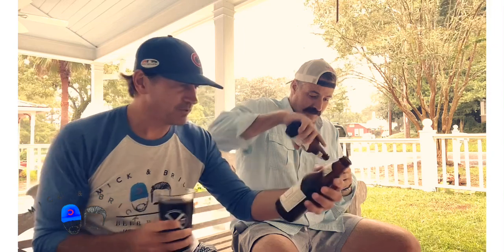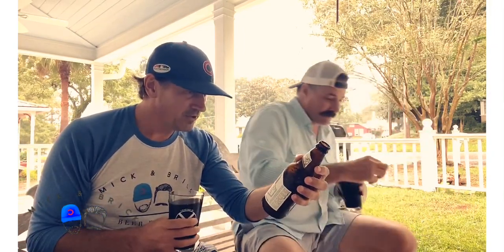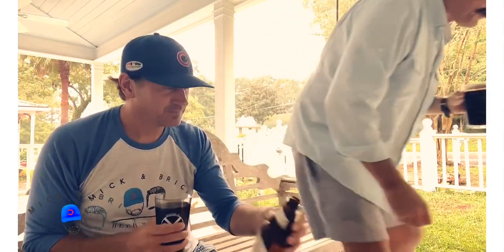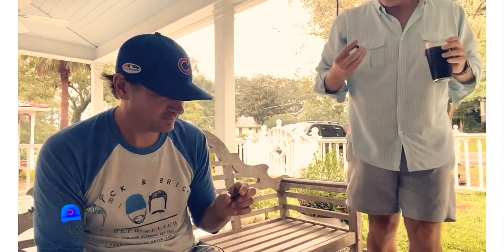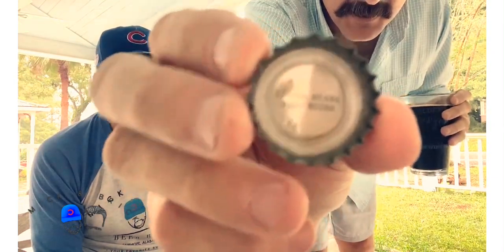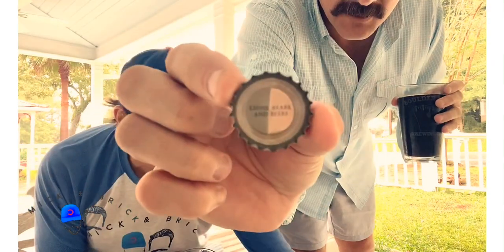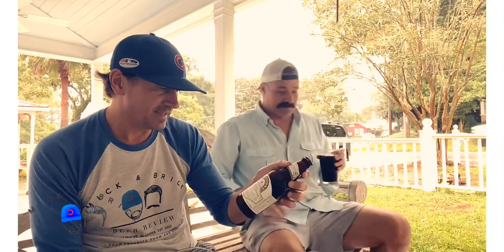I love the fact that when you look on there, it's got all the stats, like the IBU and the cases produced and the yeast used. You dropped something. This is the inside of the barrel cap, guys. Lines, bears, and beers. I know you can't really see that. So I'm trying to find the date on this. It's 11.2% alcohol. It's a lot of alcohol.